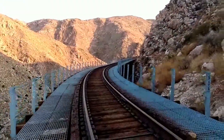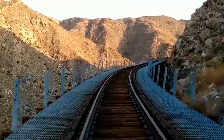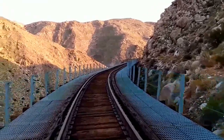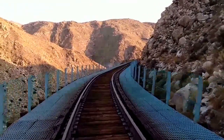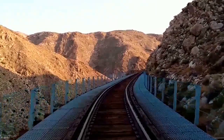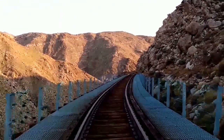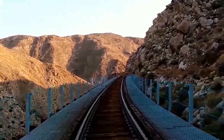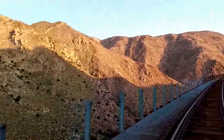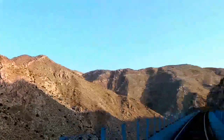Alright, so here's an awesome shot. I've got another trestle right here. It's not too tall. Probably 50 feet above the ground. Then you've got the mountain right there with the sun just rising on it. That is just beautiful right there. It's a pretty tall mountain right there.